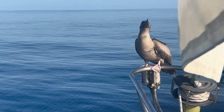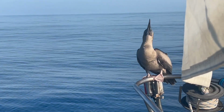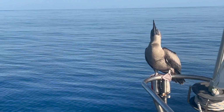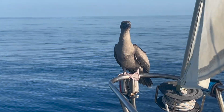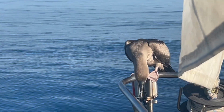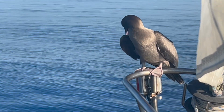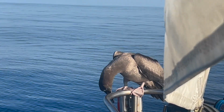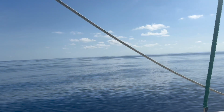Well, we've just left Ashmore Reef and we have a guest on board. This looks like a brown booby. Doesn't have the red feet, the red-footed booby. It's very curious about us, checking it all out. Make sure the anchor gear is good. Dude, you've got a feather on your bill. Yeah, maybe that got rid of it. Actually, I think this was a red-footed booby, just a juvenile.